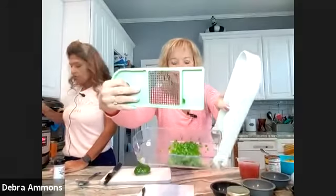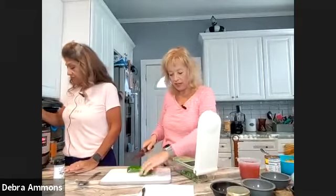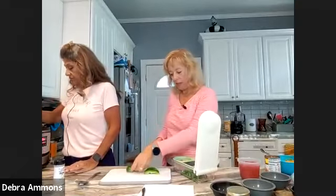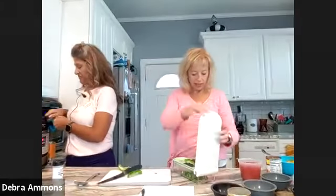You use this, like that. Another one of those fun tools that you can use. So I'm going to just cut this pepper up a little bit so that it's not as big, so that we can chop it. It does make a little noise here.